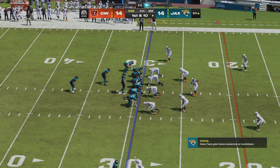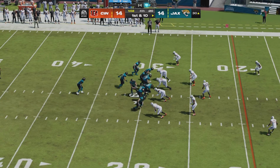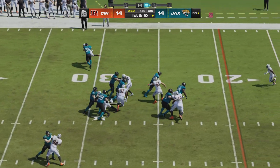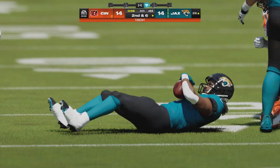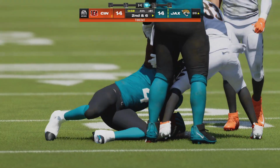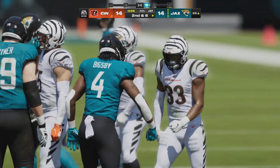So first and 10 now from the 30. Here's the rookie from Auburn, Tank Bigsby, to about the 26 here. The Bengals going to use the second of their timeouts as they get it with under a minute to go now in the football game.